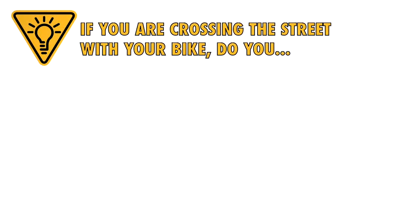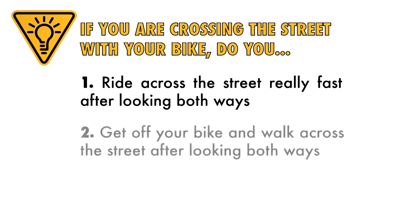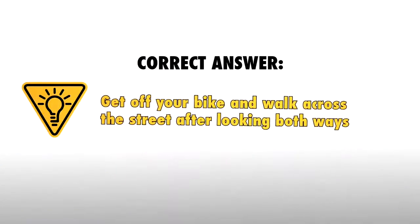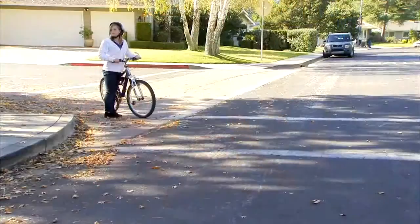Thank you for that report, Mackenzie. Let's ask our viewers a question. If you are crossing the street with your bike, do you ride across the street really fast after looking both ways? Get off your bike and walk across the street after looking both ways? Or ride slowly across the street after looking both ways? I know this one. Get off your bike and walk across the street after looking both ways. Good job, that's right. Thank you.